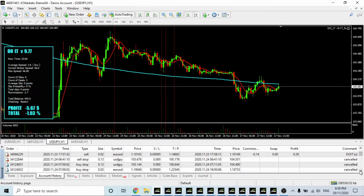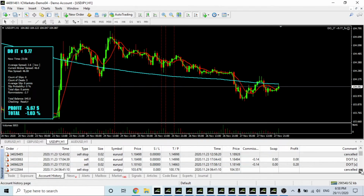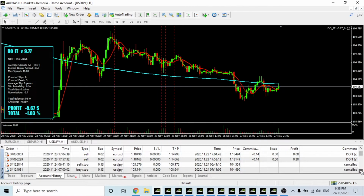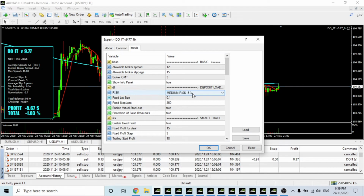I can see you have got a few more little trades here. Euro USD, they're all Euro USD, so 8 cents, 28 cents, and if you do a 0.02, it's always going to be 14 cents commission, so the 8 cent one was a loss. 28 cent one wasn't that much of a profit. And then we've got USD JPY, which is interesting. It's doing 0.13 lot trades because it's on 5%, and I think it's not using the fixed lot size there.